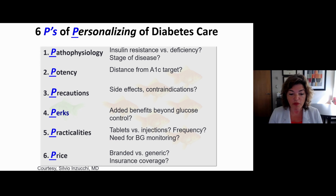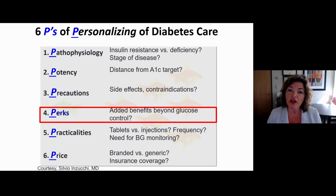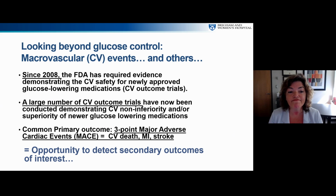And then I'm going to skip to practicalities, where tablets versus injections certainly plays a major role in patient-centered care. And perhaps price trumps all of this in many of our patients' lives. But really, I think the focus has been on the perks. Start with the perks, and then we can dial back down to these other Ps to figure out what option we should choose. So if you start with what other benefits the drug might give to this patient's life course, you can then go back to the other Ps and pick the right drug.